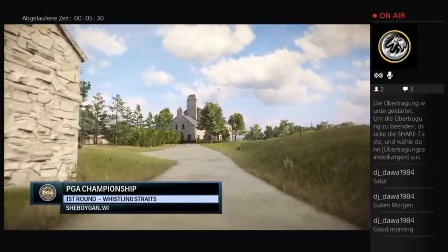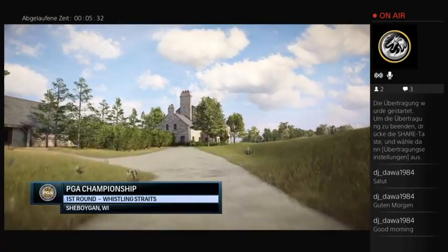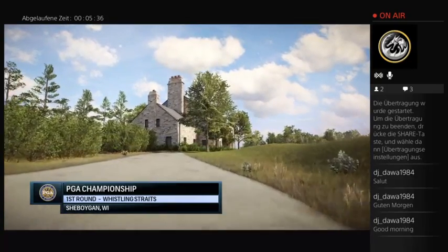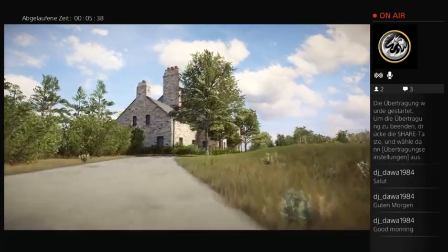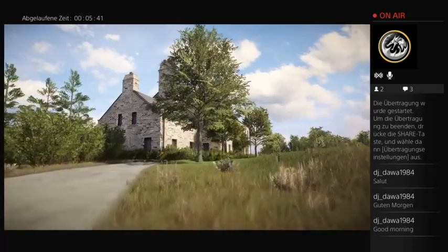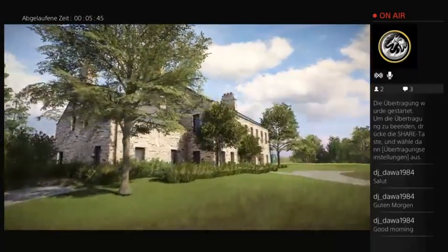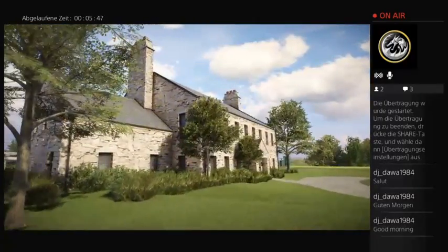Here it is once again, Whistling Straits in Kohler, Wisconsin. The best golfers from around the world have gathered to compete for the Wanamaker Trophy at the PGA Championship, and it sets up to be another great major. Rich Lerter alongside Frank Nobilo for EA Sports. And Frank, tell us a little bit about Whistling Straits.